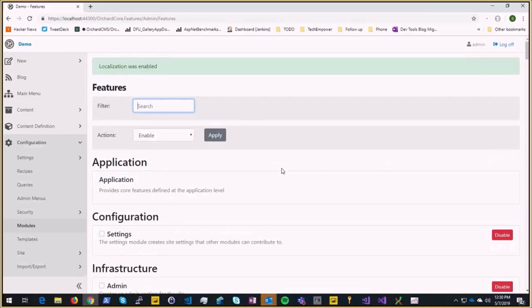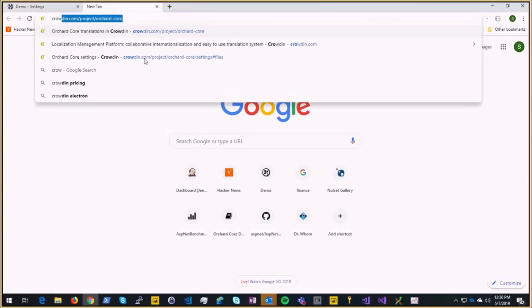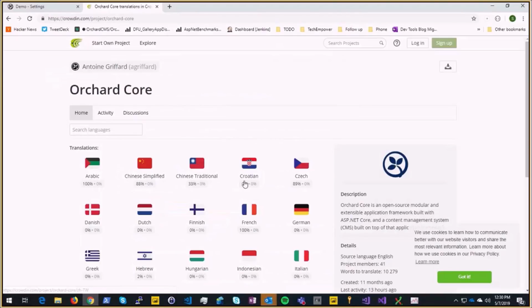So I enabled the localization module, and we still have in the settings the supported cultures, but I don't have any localization files, so I need localization files. To get localization files, I will show you. You go on the documentation, and you will have a link to the localization site. And here you can take which languages you want, or every language. Let's see if I can pick every language.